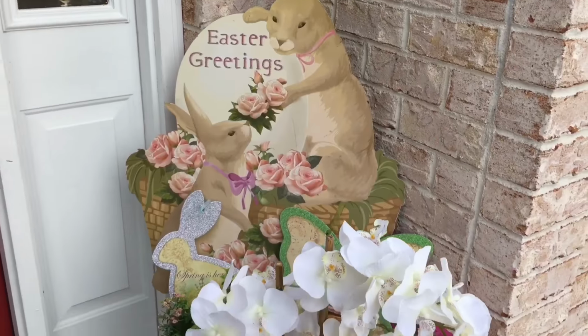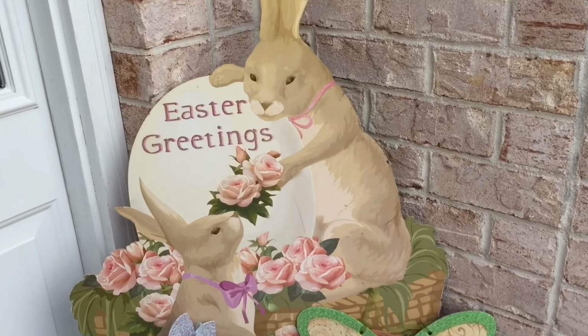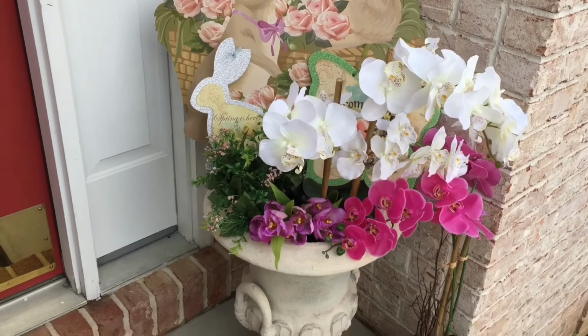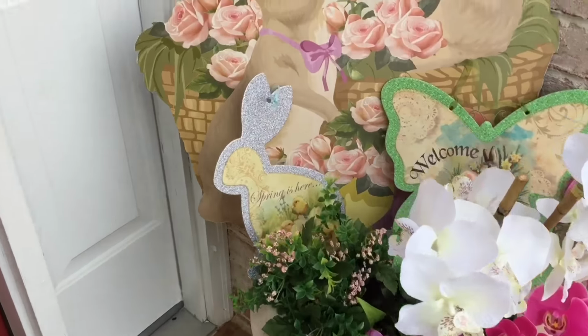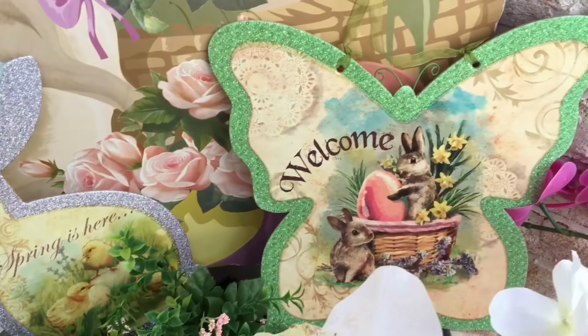Starting off on the front porch, I did a little Easter greeting sign. You guys have seen that before. I put it in my planter along with a few of my orchids, a little bit of greenery, a couple more signs that I had in my collection. One says spring is here and one says welcome.